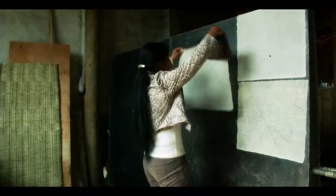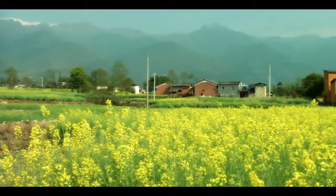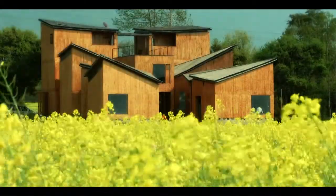Paper, one of the four great inventions of ancient China, along with gunpowder, printing and the compass. The history and craft of papermaking is the focus of a new museum in the remote village of Jingshuang in Yunnan province.